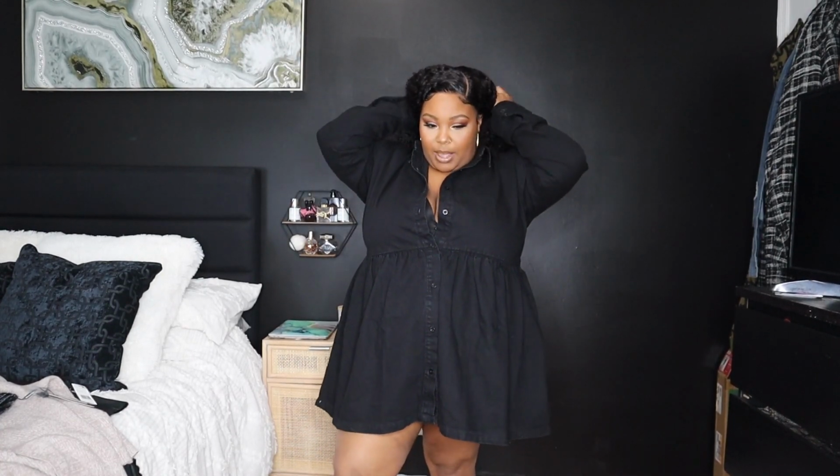Okay, so the first thing I have is this black dress from Pretty Little Thing. It's a black denim, not a peplum style, maybe like a skater style dress, but it is denim, so cute. It is kind of short though, like I'm 5'3" and it's short on me, so if you like a tall girl, it's gonna be super short, so just keep that in mind. It does button all the way down the front, so you can definitely wear it more open, which I will, or you can close it to be more conservative. You can roll up the sleeves, whatever you want to do.